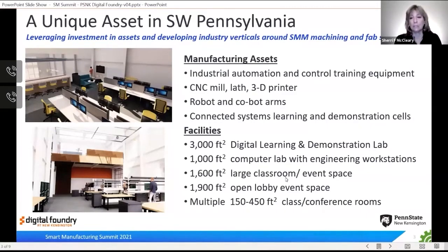The facility includes a 3,000 square foot high bay area where we will set up what we're calling our digital learning and demonstration lab. It includes a large engineering workstation, computer lab, as well as several large reconfigurable spaces for classrooms and events where we can showcase the capabilities of smart manufacturing and the value that it can bring to local manufacturers.